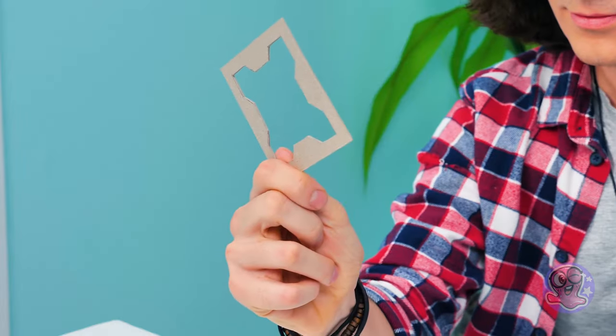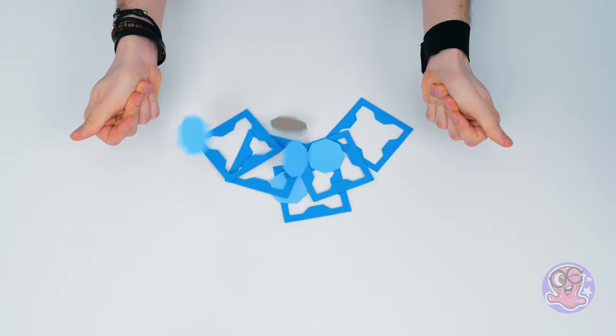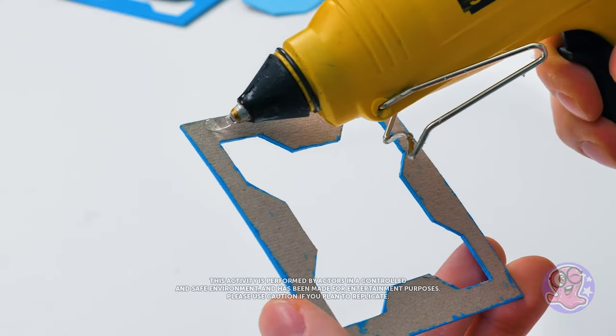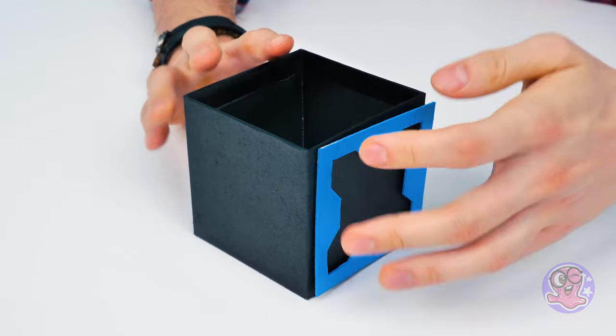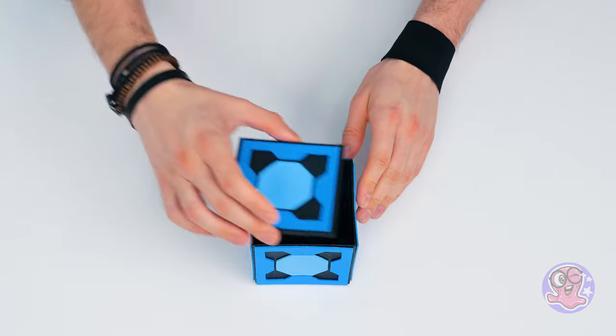Hey, wanna see what I came up with? Here's the trick. We'll paint these pieces in bright colors. Here are some more. Snap. And now we'll attach the parts to a suitable surface. Look, you need to work carefully with the glue gun. Let's speed up a little. We'll cover it with a lid, and our staple box is ready.